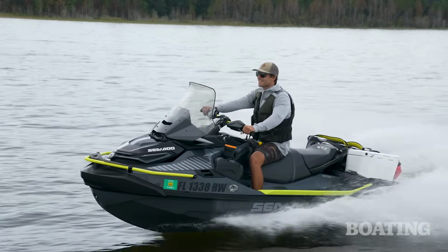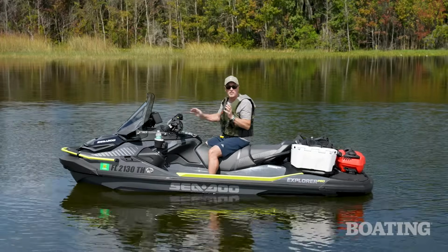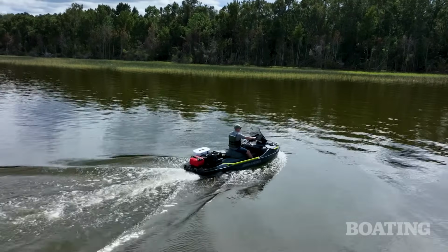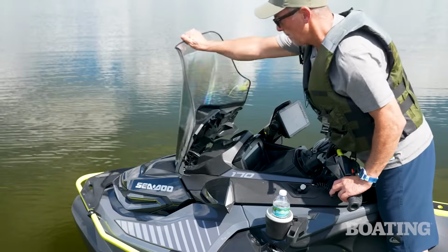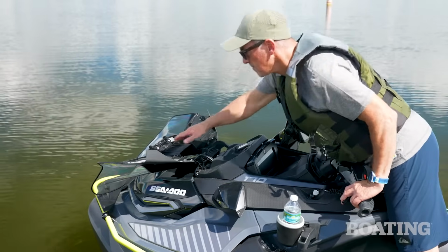If I run into rain, if I'm out on a cold day, I can tuck under that windshield and it's just gonna extend the amount of time I can spend on the craft. For those who have concerns about impacting the windshield in the event of a fall, it's designed to move forward several inches to absorb any gentle impact. In the unlikely event that it's hit any harder, it pivots fully forward and flat to prevent injury.